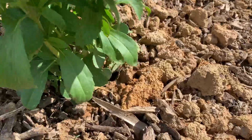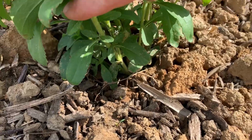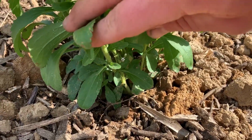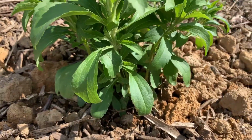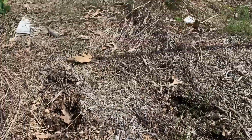Here's my stevia. Do you see it's got a flower on there? See the flower on the stevia there? I don't know what to do with that. I need to do some research. If you've grown stevia before and you know what to do with that, then let me know. This is my first year growing it.